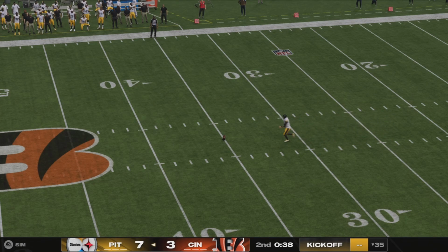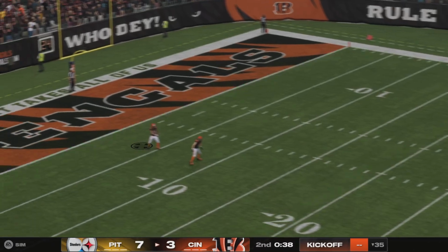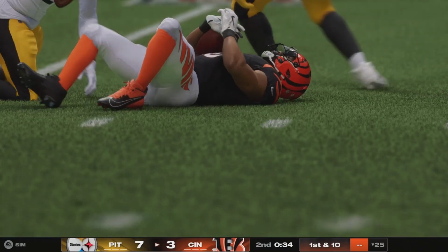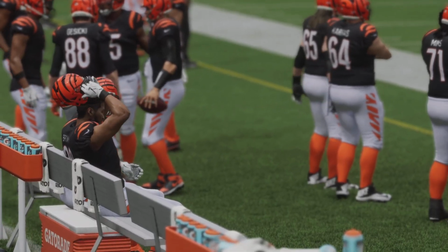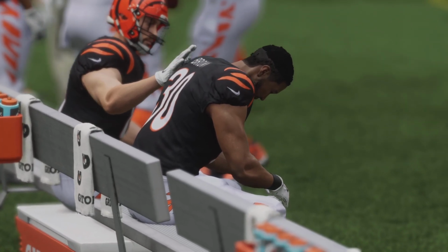Boswell now to kick it away after the touchdown. And able to get this out to the 25. And now it looks like he's in some discomfort after being tackled at the end of that return. The medical staff will attend to him, and we will step aside.